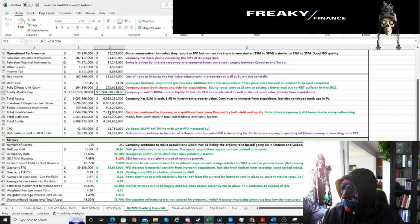That's assuming you believe property value should be linked to the income that it produces versus what you think the cap rate will be. Because as interest rates go up, you should see them write down their property value of the investments, but technically the underlying asset might be doing better than it ever has, which is an interesting dichotomy at this time.